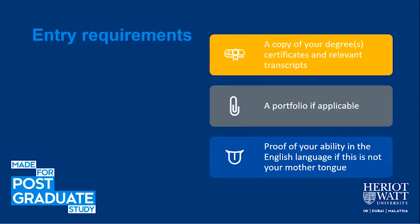In order to apply for the Design Management MSc, you will need to provide us with a copy of your degree certificate and any other relevant transcripts that you have. We would appreciate also your resume so that we can actually see your background. Not everybody will come straight from an undergraduate degree into a postgraduate program. Some of you will have worked for 2 to 3 years or longer and now be looking to come back to either take the Design Management MSc part-time or full-time. So we need to have your resume so we can see your background.